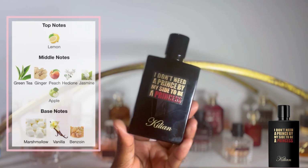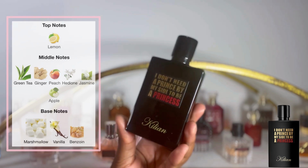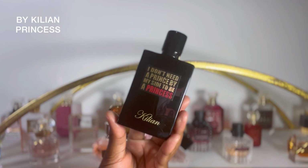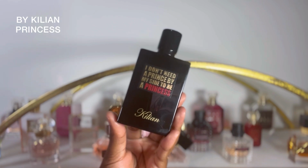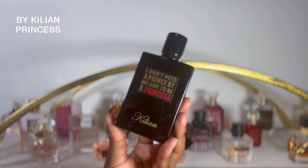But this is Princess by Kilian. This is a green tea marshmallowy fragrance. This perfume smells like something that a princess would wear. If y'all have seen Princess Diaries, I feel like this is what the Princess of Genovia would be wearing. It's a green tea marshmallowy fragrance.